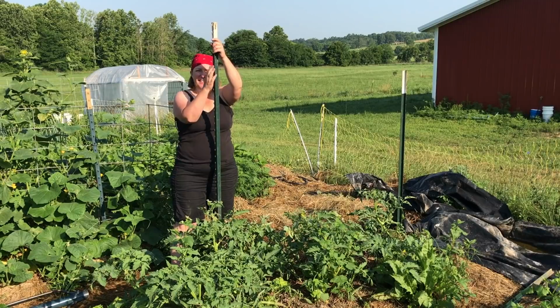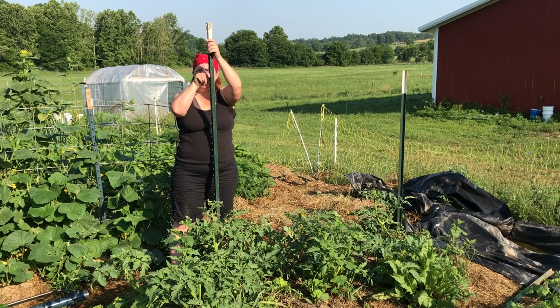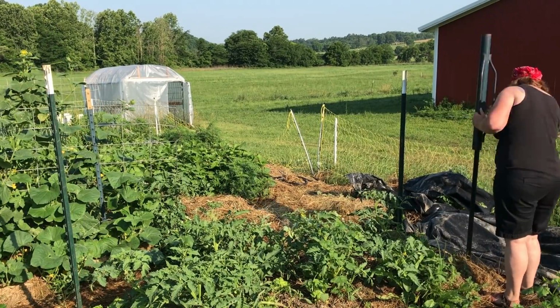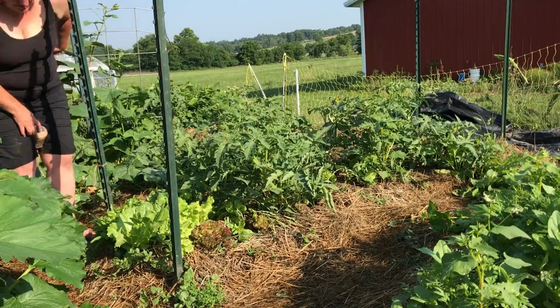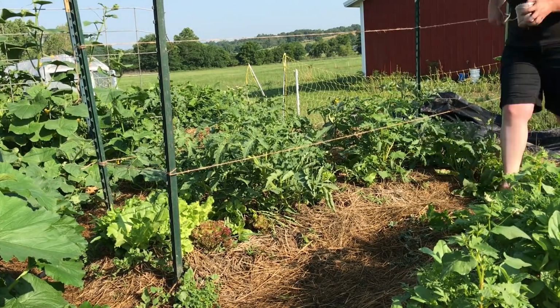I'm putting these tines on the outside edge of the garden to give the string, as I wrap around, something to grip onto a little bit. Hot mess face. Just saying.